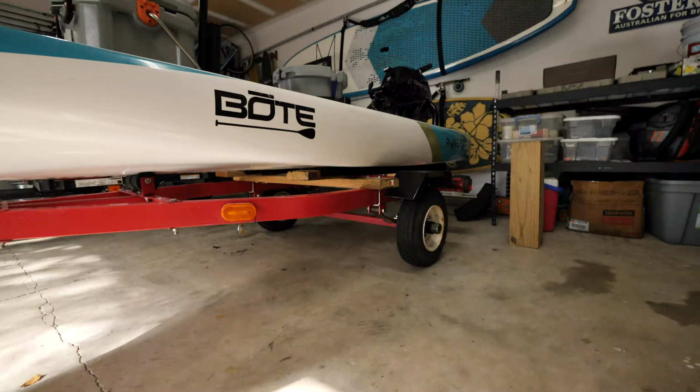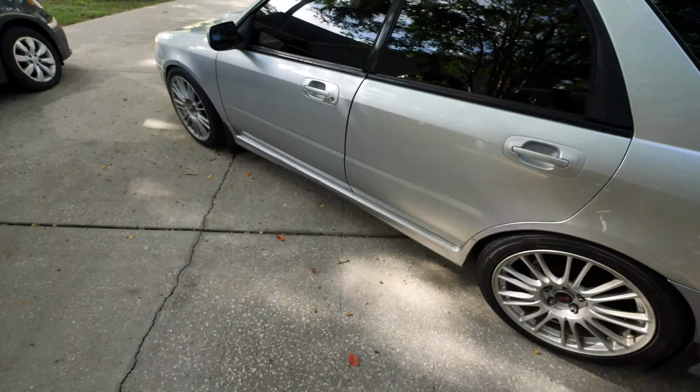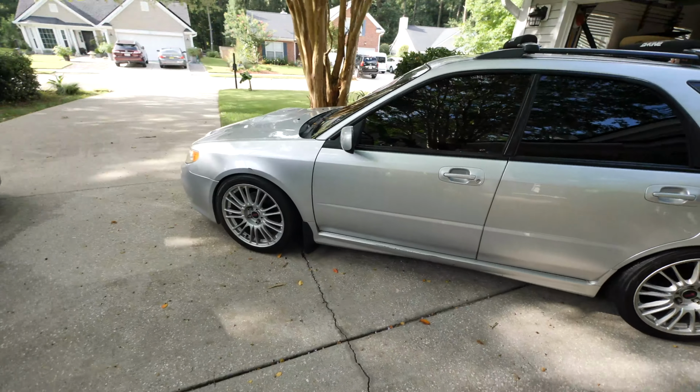I'm gonna modify it a little bit, but it's a great start. Some small little wheels, might get some golf cart wheels to add some stability, but not until we need to. But yeah, not that this even needs to be said, but the old Sabi can't even feel that thing behind it.